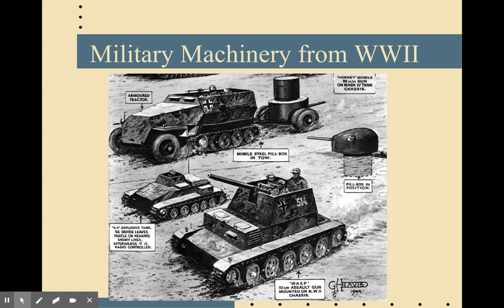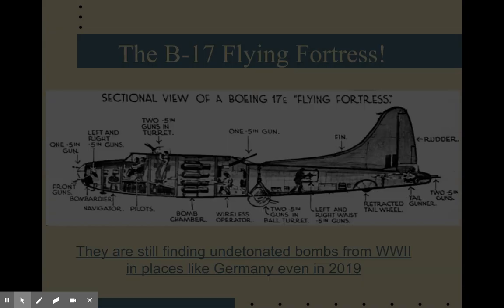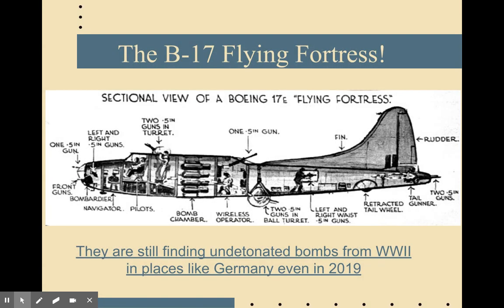Well, we grew up in this time looking at all these things that were actually used in World War II. That was kind of like our toys, like the B-17 Flying Fortress. Okay. Here's something interesting I put at the bottom.